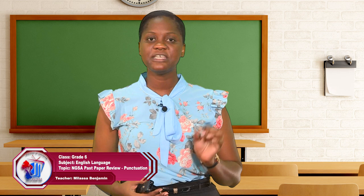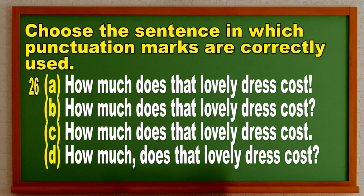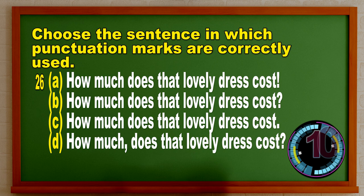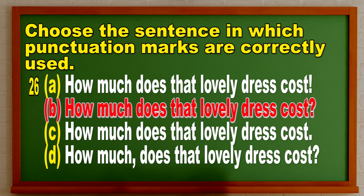Again, we are asked to choose the sentence in which the punctuation marks are correctly used. At number 26, the question read, how much does that lovely dress cost? Likely, I'm sure you're thinking that the correct answer is B. How much does that lovely dress cost? Let's go on to 27.